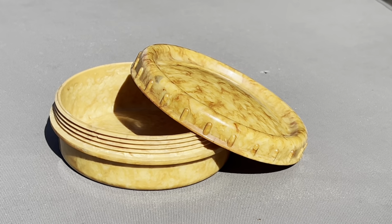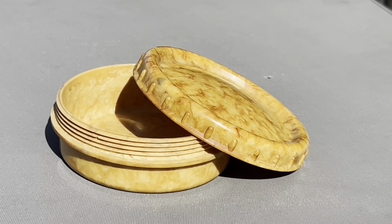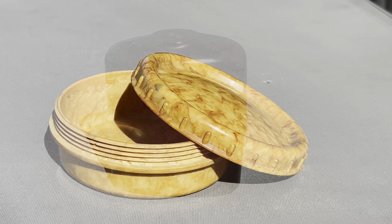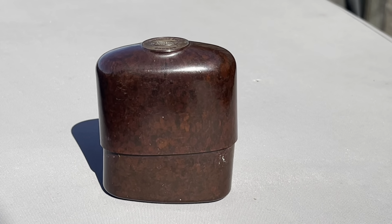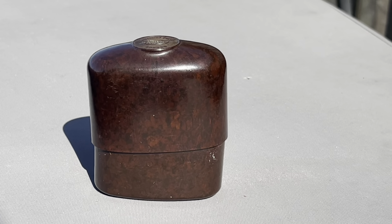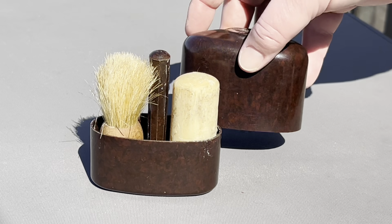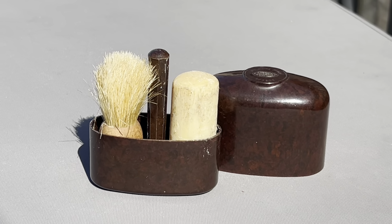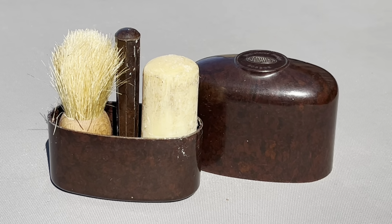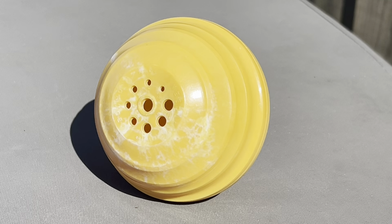Another piece of Bakelite. This time we have a butterscotch little trinket bowl. Love the colour on this one. Here we have a little Bakelite shaving kit for men's grooming. If you just lift the lid off, Lil, as you can see, the brush and the shaving stick are still intact. Quite a lovely example. Love the colour on this one.